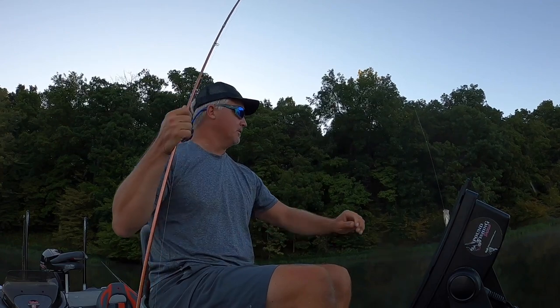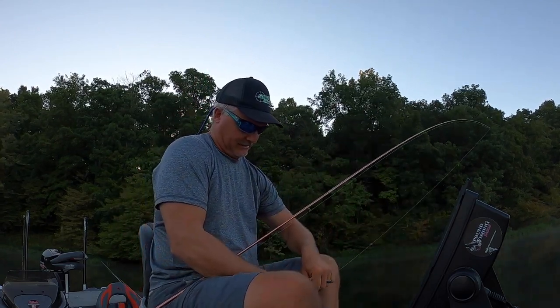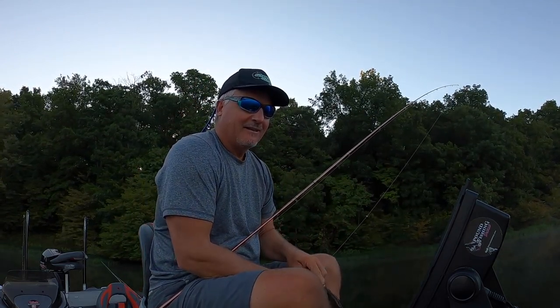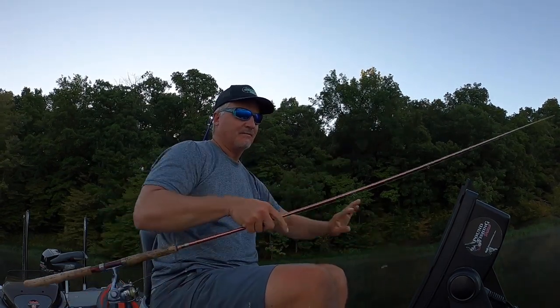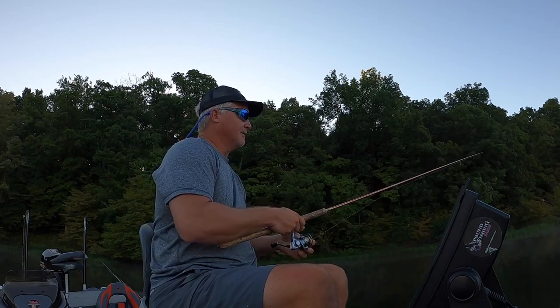Oh, that's a small little guy, but still a lot of fun. These fish are really still adhering to structure. I'll show you what I'm talking about. And they're certainly not that active. You really have to kind of get them off the wood. And I don't know if it's too early in the morning for them or what, but they're definitely not going very far for it. And you almost have to really play them as they react to the bait.